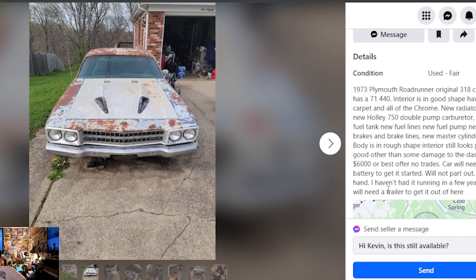Have new carpet, all the chrome, new radiator, new Holley 750, new fuel tank, fuel lines, brakes, brake lines, master cylinder, body's rough, interior still looks pretty good, other than some damage to the dash. $6,000 or best offer, no trades. We'll need a battery to get the car started. Will not part out, title in hand.